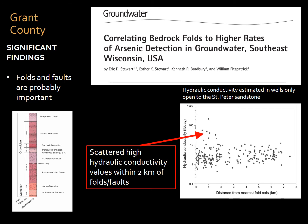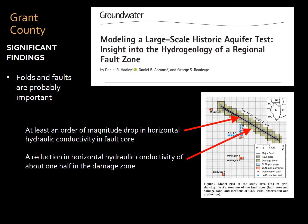The scattered high values were interpreted to reflect fractured sandstone. We wondered why those elevated values were scattered about 2 kilometers as opposed to being focused much closer to the fold axis. And we weren't sure if this represented distributed deformation about the fold or uncertainty in the actual location of the fold.